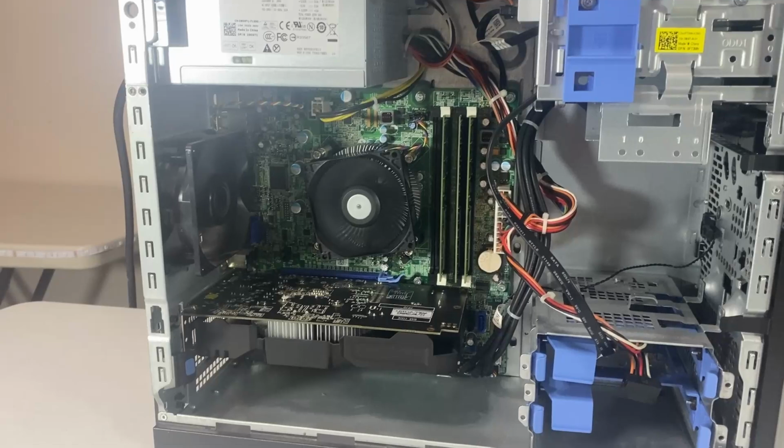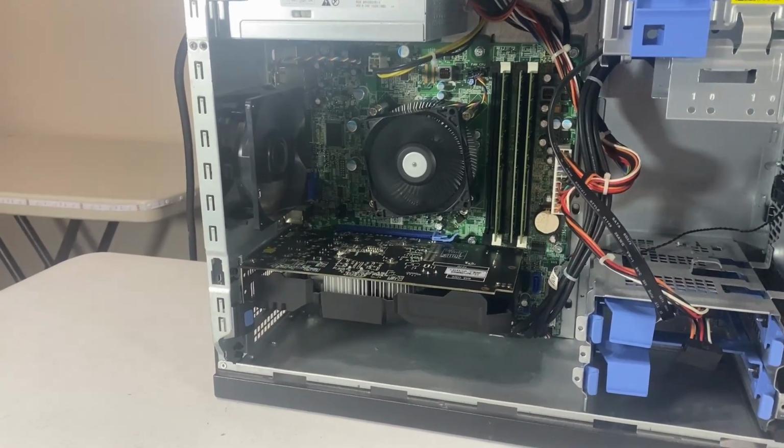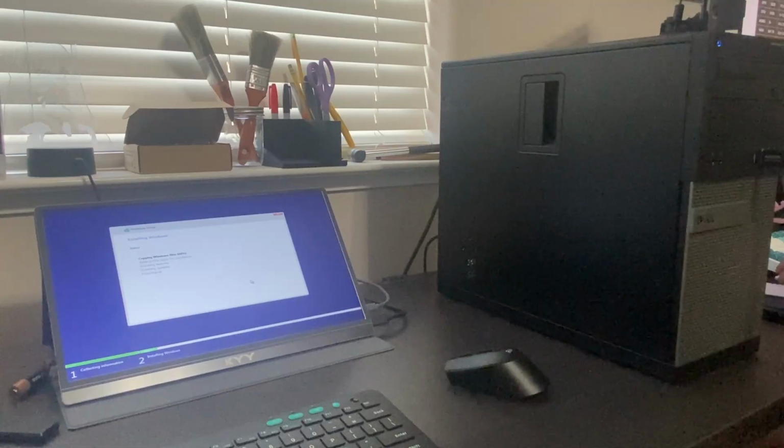I'd also like to apologize for the benchmark recordings. My capture card for some reason didn't work on this computer. I'm not sure if it's because it was an Optiplex or what, but I just had to use my phone camera to record the screen.